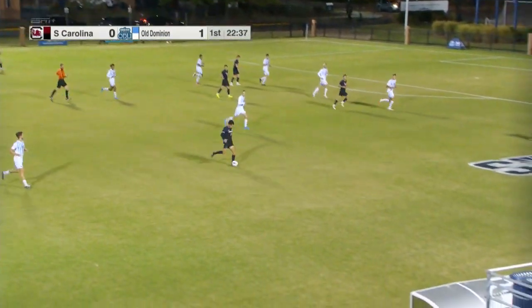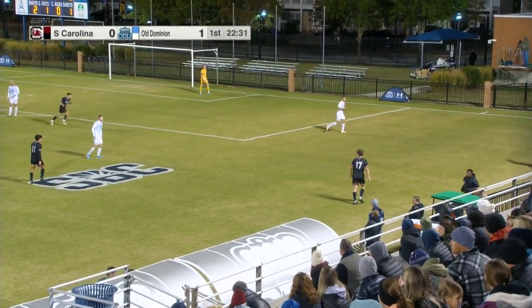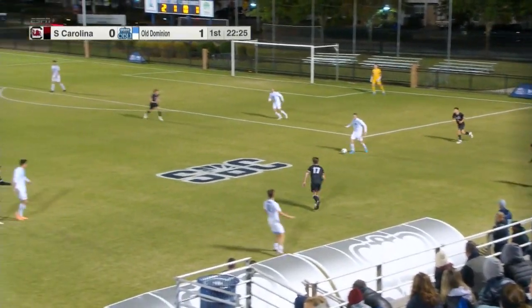Here's Perez. He's got Frost. He goes to Frost, but it's behind him. And straight out. Rare bad pass for the Gamecocks tonight. They've been very good with their passing percentages. Probably way up there.